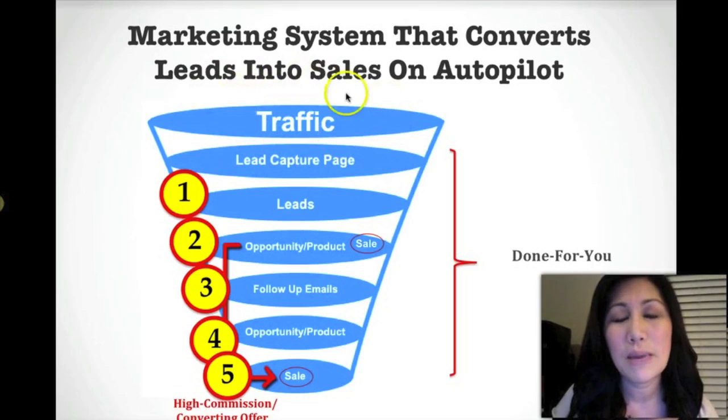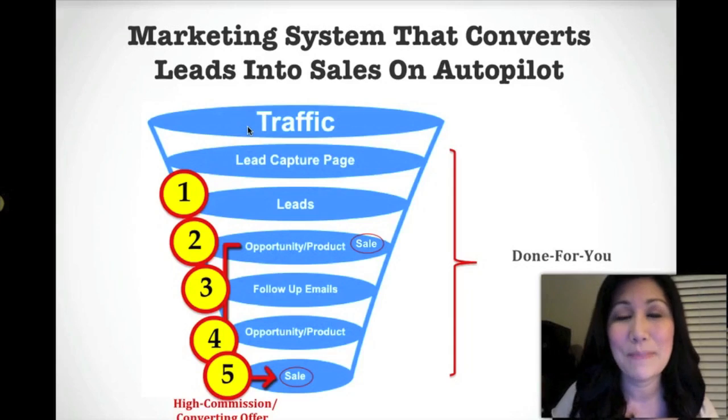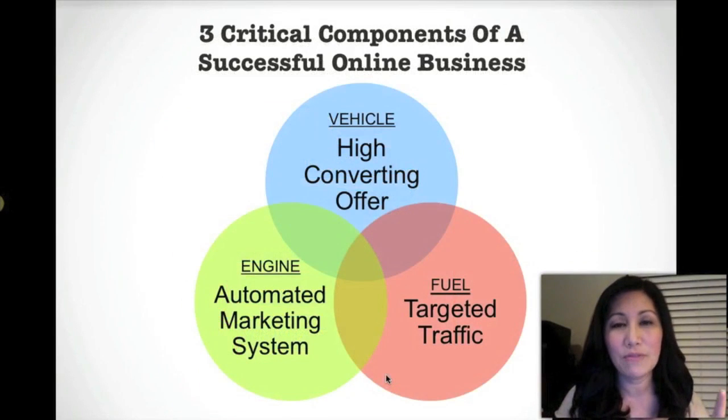So you should be spending a ton of time on this, mastering this, because this is what's going to give you the money, okay? And when I started doing that, that's when I started having results in my business. These are the basic components of us having a successful online business.